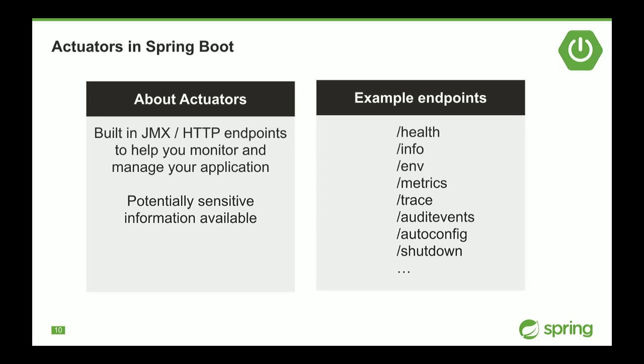Some examples of the built-in endpoints that you get are the health endpoint, which gives you application health, info, the environment endpoint, which gives you information about the Spring environment, metrics, trace, audit events, and a number of other endpoints, but we won't go into the details of each one. As you can tell, a few of these endpoints can potentially expose some sensitive information. So your env endpoint, because it shows you the properties that are in your Spring environment, there could be something in there that you probably don't want to be available to anyone who can access these endpoints.